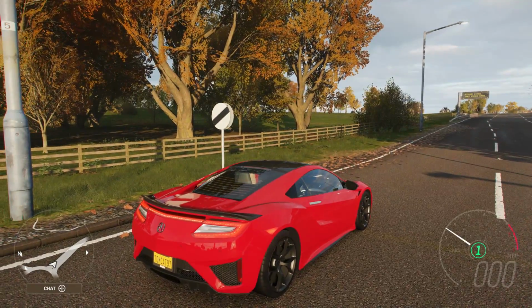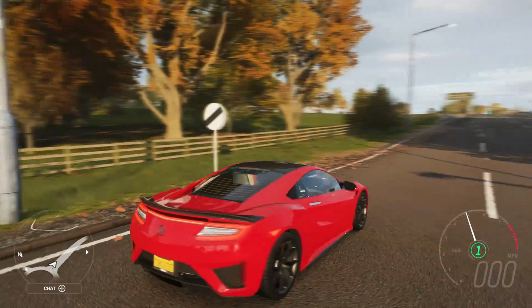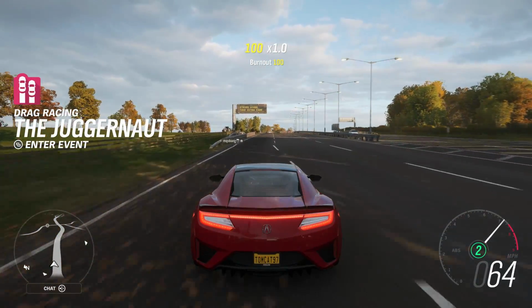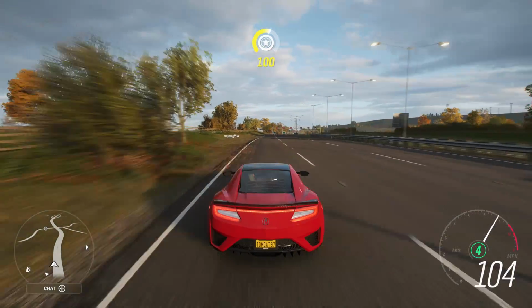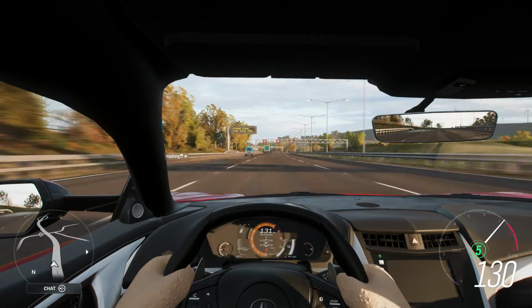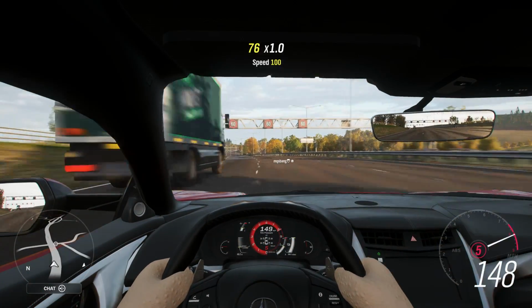So let's see. Oh, it will do a launch stock. And go. It's quick. It's very quick. A little bit of interior view for you guys. The hands with the chicken suit do look a little awkward, I'm not gonna lie.